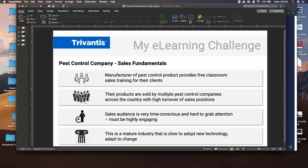The sample that I'm going to show you today is we were working with a manufacturer of pest control products. They actually build the materials that are needed to keep birds away from public areas where you don't want them, like, I don't know, a patio restaurant, for example. And so what they do is they offer free classroom training to pest control companies who purchase their products and then install them.